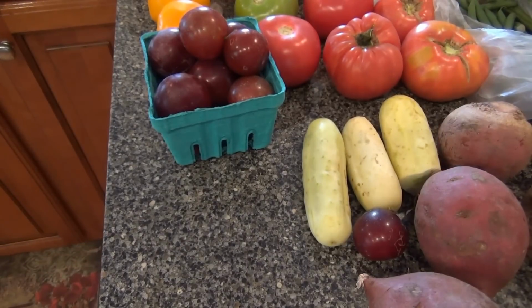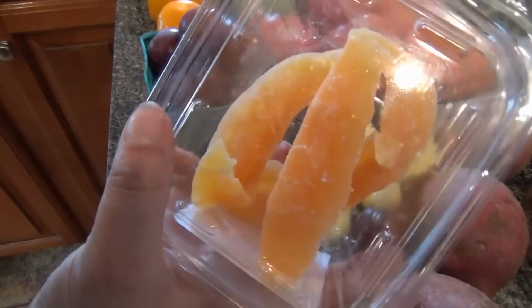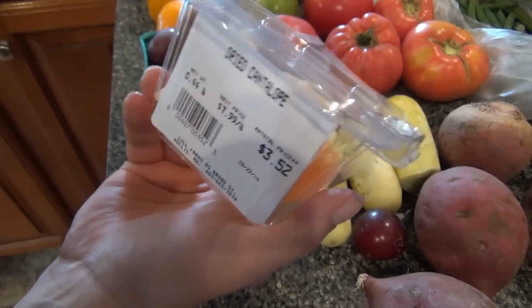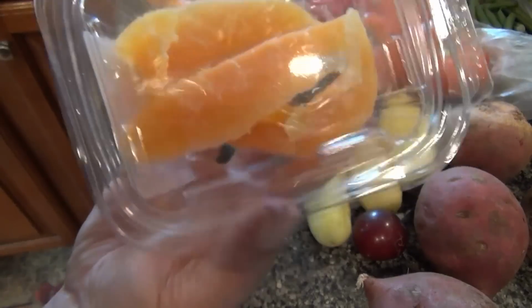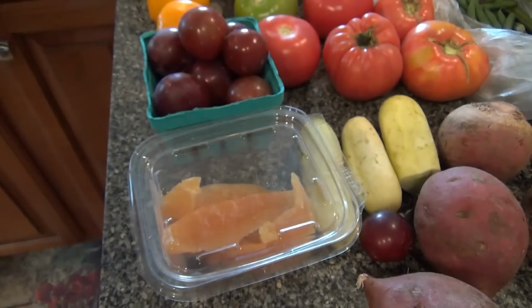And the last thing I got is in this bag over here because I was eating them on the ride home. Dried cantaloupe. So I got a small batch of this. Well, there was two more in there, but I ate them. Just in case I didn't like it. Oh, guys, it's delicious. It's absolutely delicious. It's dried cantaloupe. So good.